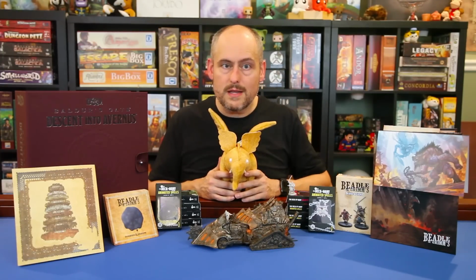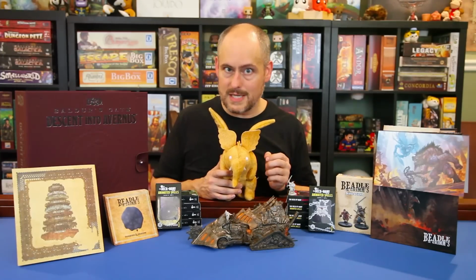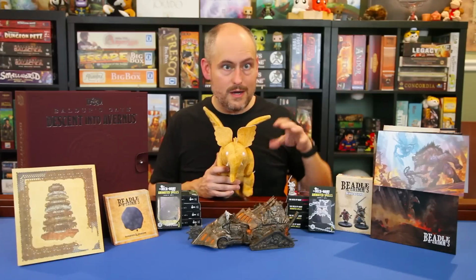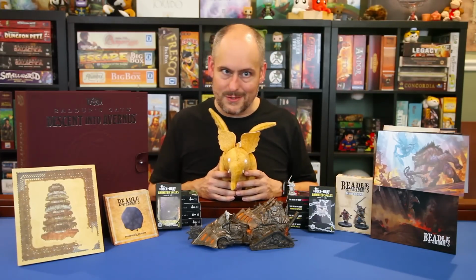I do appreciate that the contents guide does give you the chapter and page number for each item in the set though. And the art included in the set also includes the chapter and page number as well. So it's easy enough to make your own set of stickers.